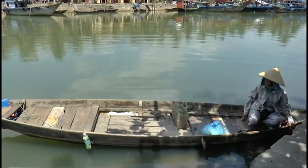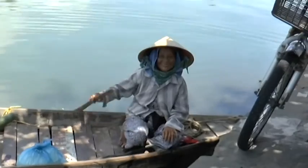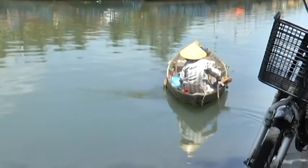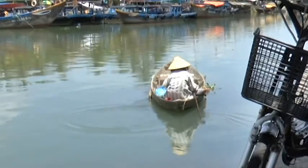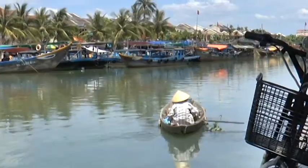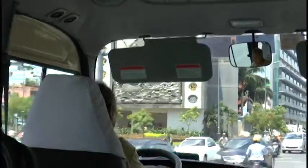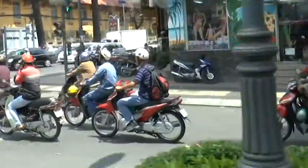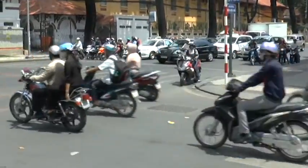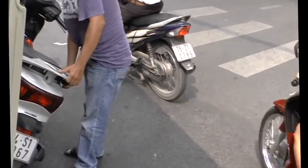This woman just finished her shopping, and for 25 cents, she let me take her picture. We've arrived in Ho Chi Minh City, formerly known as Saigon. Motorbikes are everywhere. As a matter of fact, our bus and a motorbike collided. The rider wasn't hurt, but it took a while to remove his bike from under the bus.